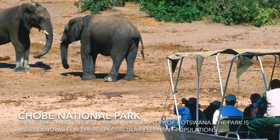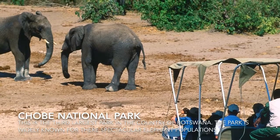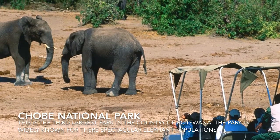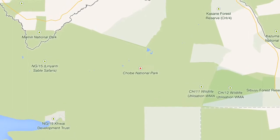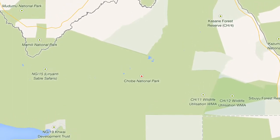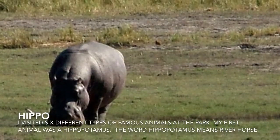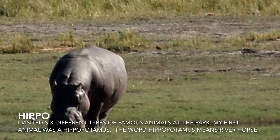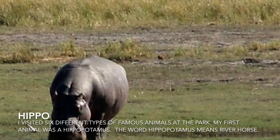Chobe National Park is the third largest park in the country of Botswana. The park is widely known for its spectacular elephant population. I visited six different types of famous animals at the park. My first animal was a hippopotamus. The word hippopotamus means river horse.